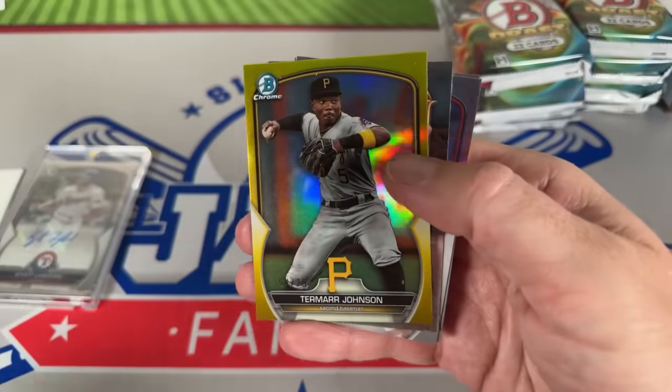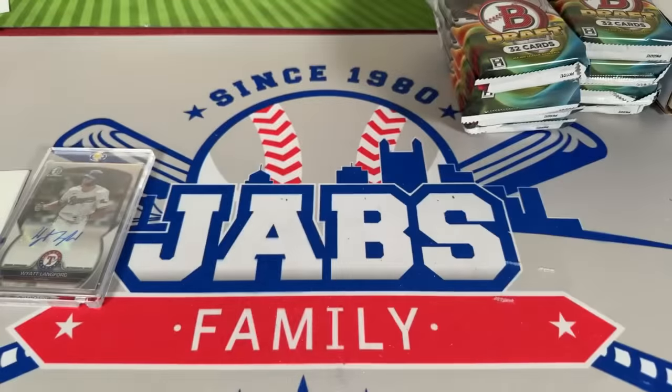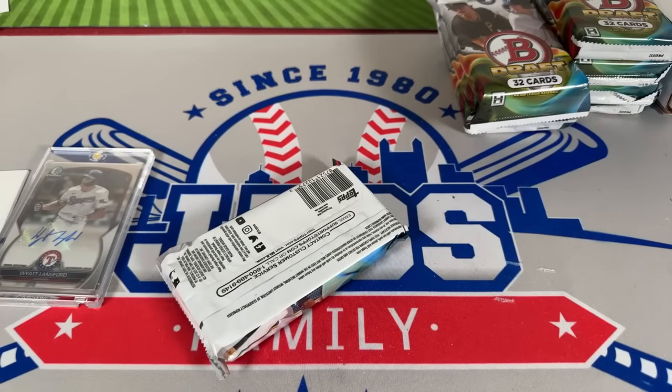There's Termar Johnson, number 275. George Weiner just grabbed two in the Bowman Mega Box round. Awesome. Bowman Mega Box round's going to go tonight, it looks like. Let me go ahead and check out how that one's coming along. Got to get logged back in here because PayPal logs me out after like 5-10 minutes.